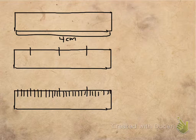You can say something's about half of that. You can say something's about maybe 0.8 of that. You can't say something is 2.75 centimeters long. You can go one place beyond that. If we have the one that we were using on the other side, you can probably estimate tenths. You can't go any further than that.